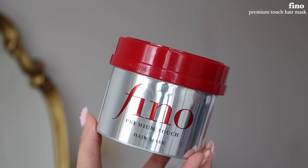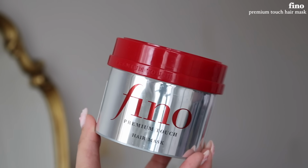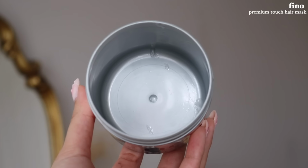I did also finish up the Fino hair mask, which I do actually like. I don't think I've seen such a crazy difference, but I'm going through another tub of this already, which you'll probably see in the next Empties, and I would repurchase it. Honestly, I think it's a very nourishing hair mask. I don't really know any other hair masks that I would use, so I've been enjoying this one. These days my hair has been looking a little bit better, not as frizzy. It feels softer, although I do feel I'm losing more hair these days.